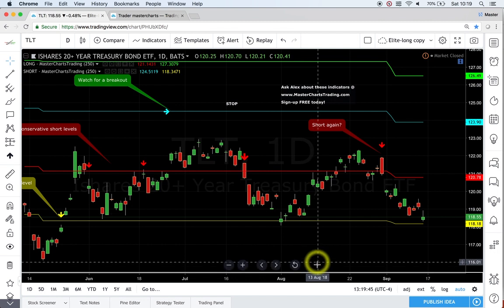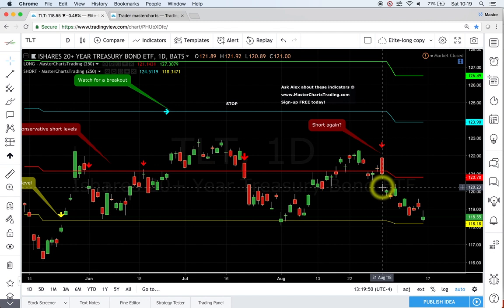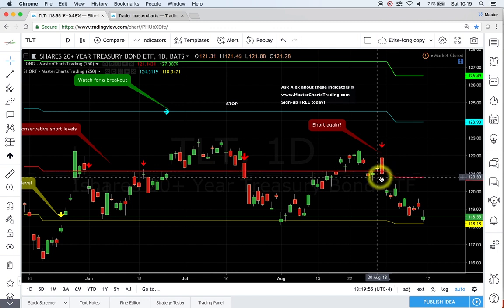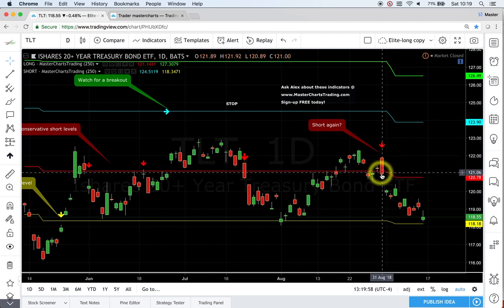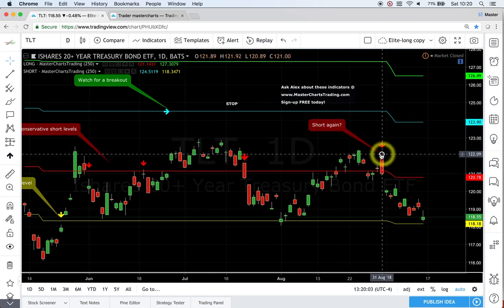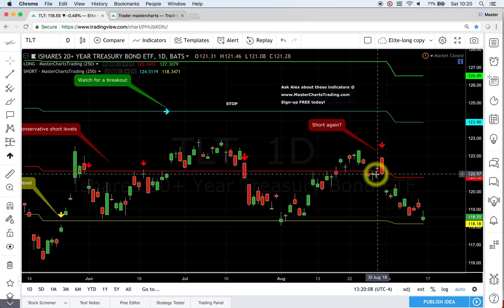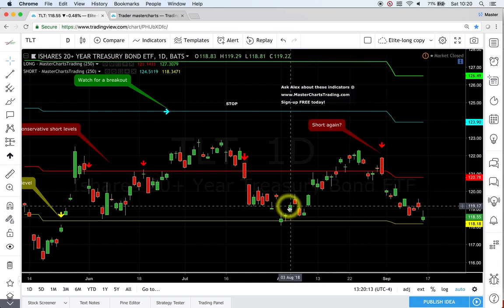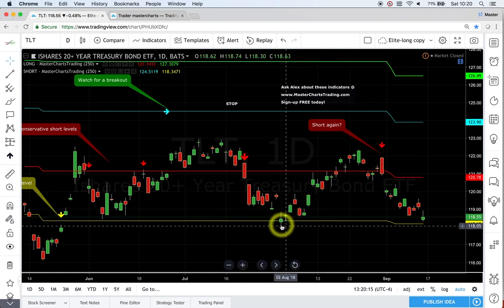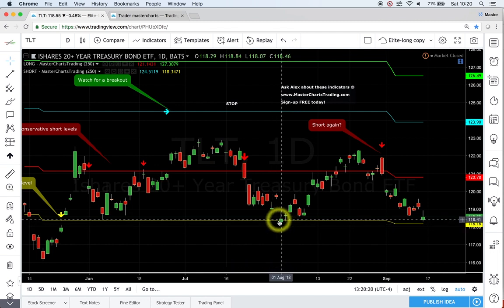Alright, let's continue to bonds. Okay, so if you listened to several of my previous videos, on the 31st of August here I said that I really did not like this red candlestick. I actually put an arrow, wrote the sign here, short, and again put a question mark there. You're never sure of a trade, but this one I was really unsure because I kind of liked the price action here from early August.